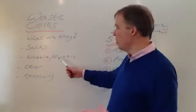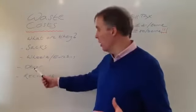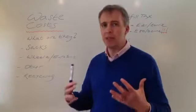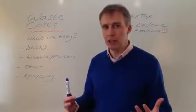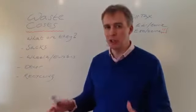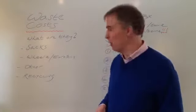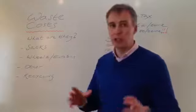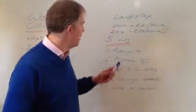If you're using 4 or 5 Euro bins, you might be better off, if your access allows it, to have a mini skip. They're called FELs, front-end loaders, or rear-end loaders, RELs. There's lots of terminology, lots of different kinds, but that's the next stage up if you're using lots of Euro bins. And then you've got the cost of the actual recycling units internally around your office. And that's what I want to talk about now.